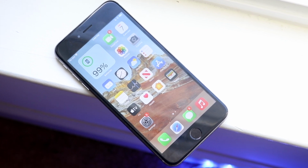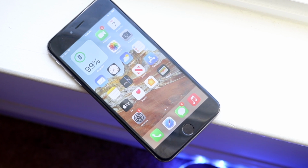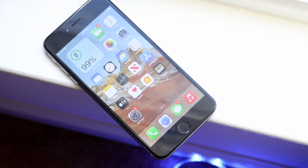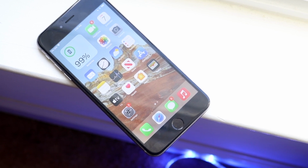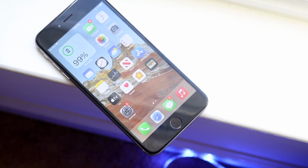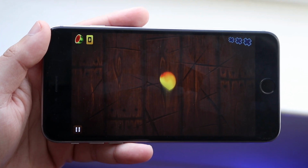Now hitting on the performance side of things, this device has that Apple A9 chip inside of it with 2 gigabytes of RAM. Another big thing about this phone was that this was the first iPhone to bring 2 gigs of RAM. Since then, we've gotten 2 and more gigabytes of RAM, but this was the first iPhone to bring it, so that's another really cool thing about this device.